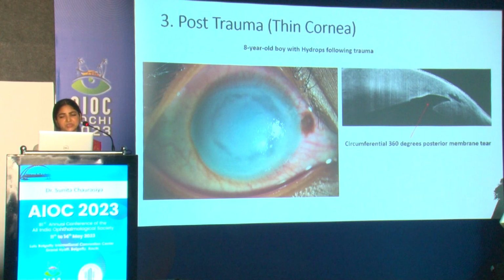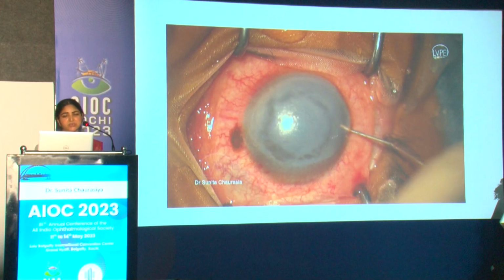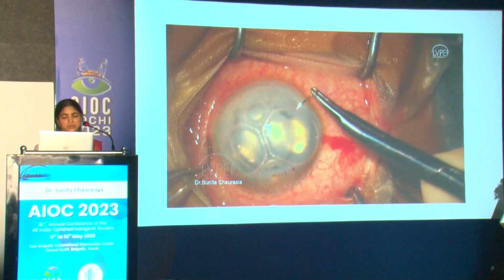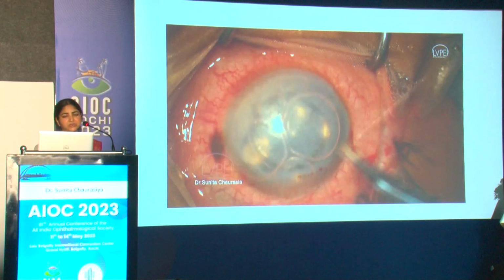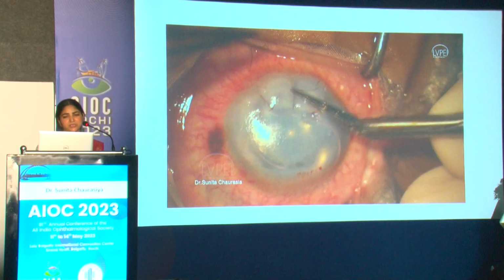So there's a circumferential 360 degrees breach, which is leading to accumulation of fluid within the stroma. Now, how did we manage this? In this patient, again, a similar technique was done: side port with an air injection to delineate the level of the breach, and partial thickness sutures were taken. In this case, we had to take circumferential sutures because the breach is all throughout the mid-peripheral part of the cornea.